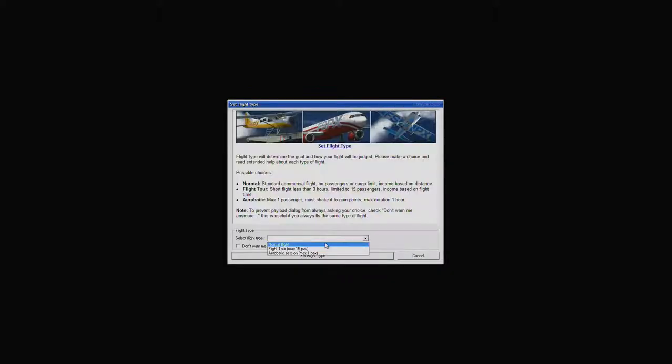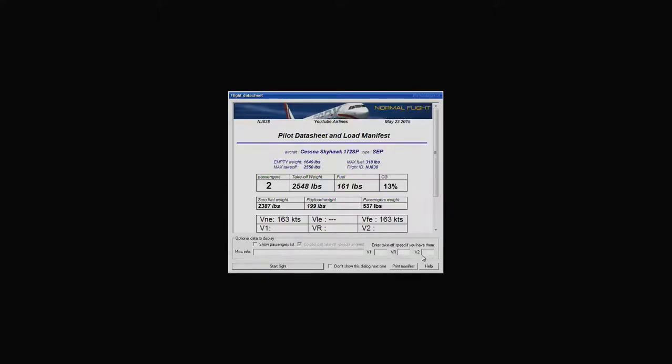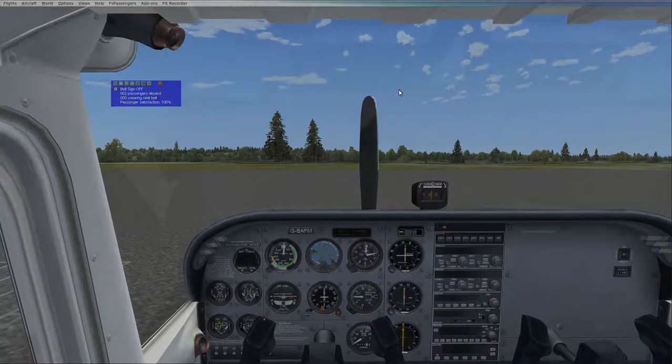All right. Set the type. Go to normal flight, of course. Set our destination. That is, you can see it, CYND. There you go. Ottawa, Gatineau. Gatineau? I said Gastineau earlier. I guess Gatineau? Destination set. All right. Load immediately. Make sure we got our two people. I still do that because it took me forever to realize why I wasn't getting my passengers. It's because I wasn't actually loading them up in that previous screen.